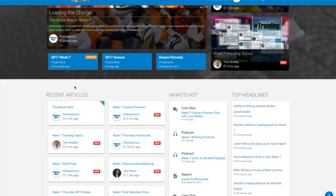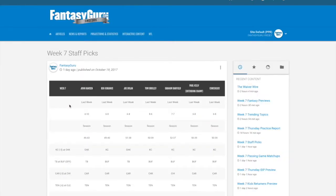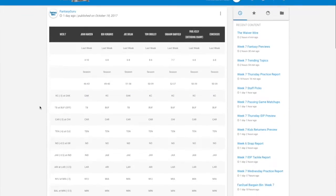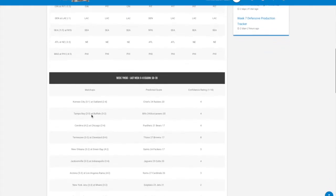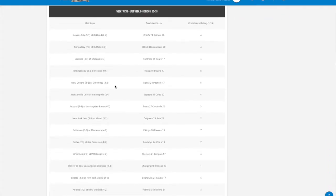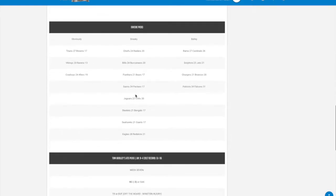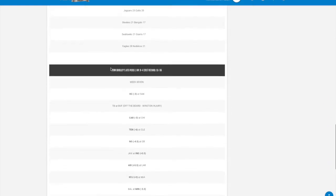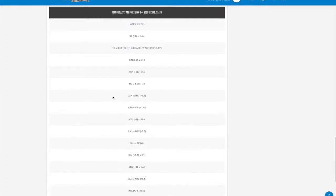We also release our staff picks every Thursday. Staff picks are usually released around noon, maybe a little after that. We try to cover a wide variety of types of picks people make. We do have straight up picks, and we provide the spread on them as well. For those in confidence pools, we provide that as well. We also provide suicide picks, and Tom Browley provides his against the spread picks.